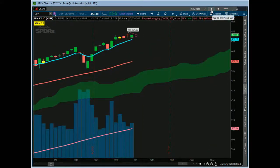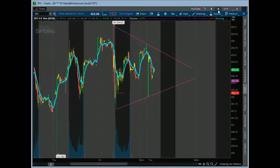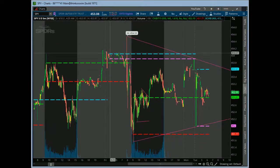As for the SPY, we had increasing volume on Friday, but today we're just kind of range bound right now within this triangular range. So basically more chop, and if we get a little downside, that's that wave Y type move that we've been talking about.